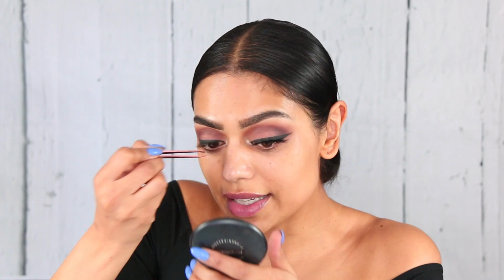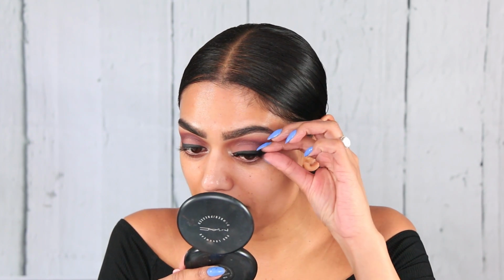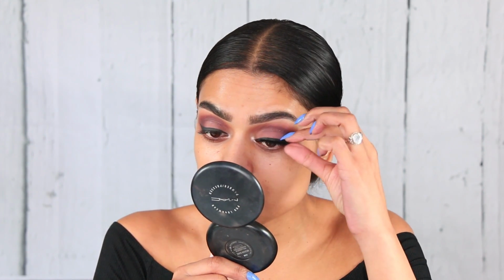Oh my God, these lashes are absolutely stunning. You guys have no idea how happy this makes me. Look how pretty, and the price is not bad either. It's 13 euros. That's a great deal. So as you can tell, I have both lashes on and I am obsessed with them. Look how pretty. They're full, they're fluffy, and they're shorter in the beginning and then longer at the end, and I like that.